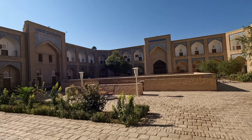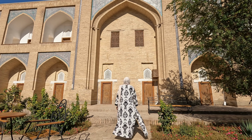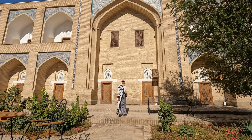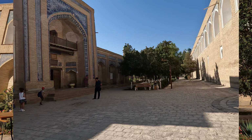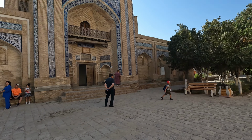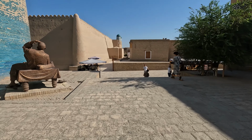The old town retains more than 50 historic monuments and 250 old houses dating primarily from the 18th or 19th centuries. Most of these buildings are restaurants. The one we visited before was a hotel, and this one is used as a restaurant. Like I said, it reminds me of a city straight out of the book 1001 Arabian Nights. Just walking around, it's like the movie Aladdin.